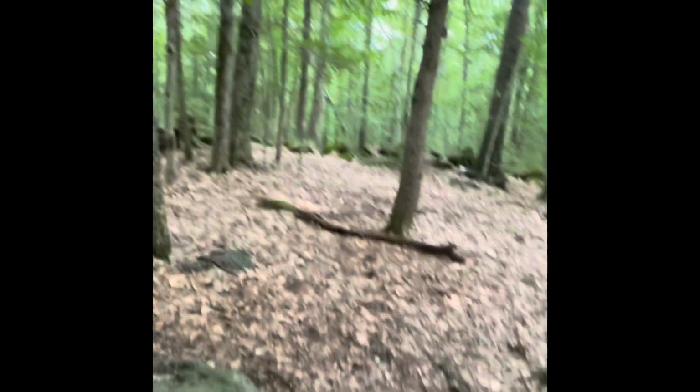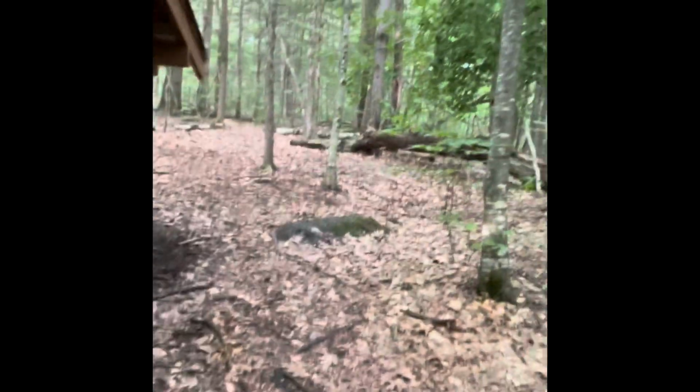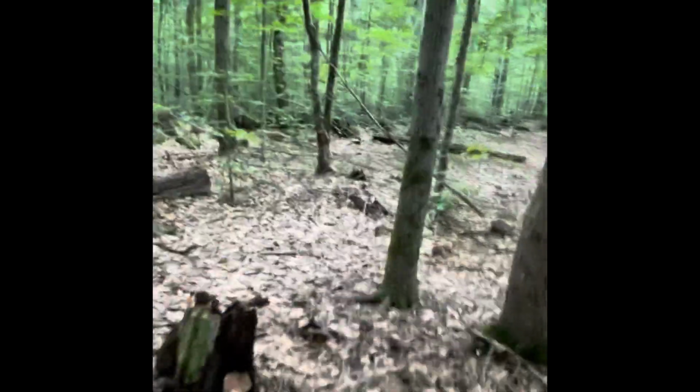Thinking we never want to stay in shelters because I can't even imagine the bugs, mice. But we're looking around here. There's really not a lot of places that look flat enough to put a tent. That's for sure. We're gonna head back out.